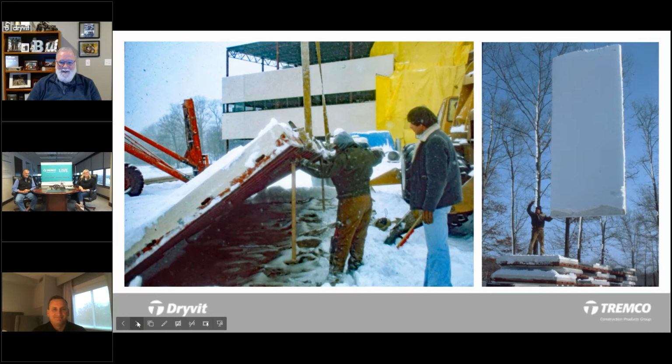An interesting thing about this picture is that it's actually Dryvit's office building. We did that in panels in 1984. We don't get snow like that everywhere, but this is one of the main reasons why panelization has always been in vogue in the Northeast and in the colder climates. But now across the country, people recognize that it's not just cold weather that is a benefit. It's speed, and lack of labor, with everything going on in the world today, has really helped push the panel program along.